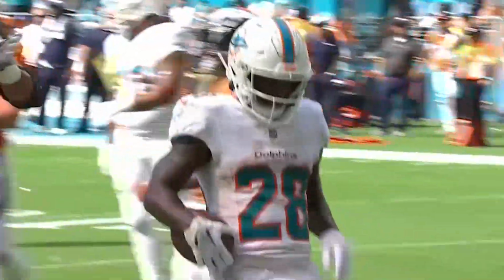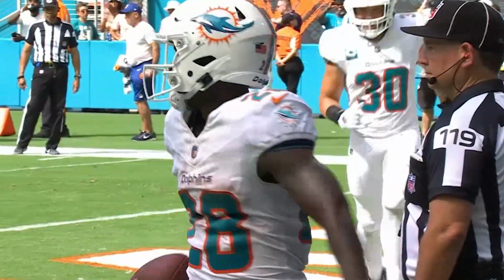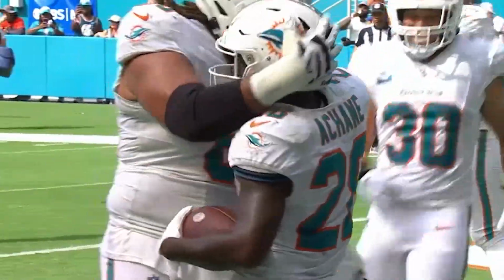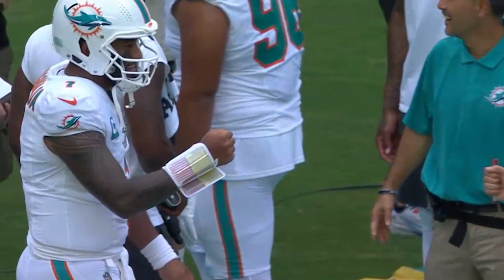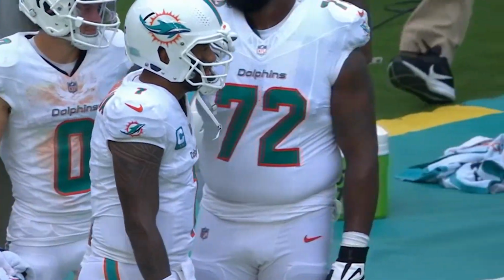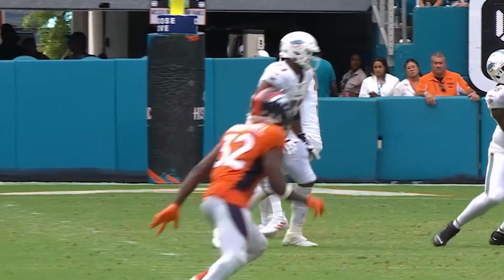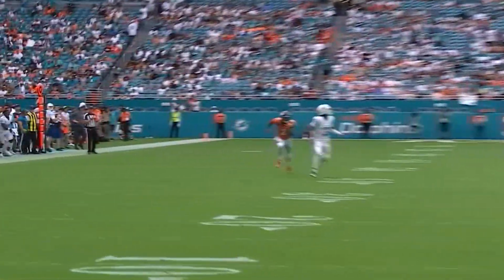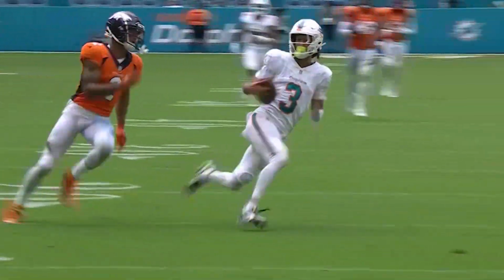De'Von Achane, receiving touchdown. So how many is that for him so far? What was that, three? Two rushing, one receiving? I mean, the rookie's having himself a day. He went from literally having little to no touches to getting, what, three touchdowns so far in this game. The chemistry is awesome between McDaniel and Tua. And then this is the start of the fourth quarter.